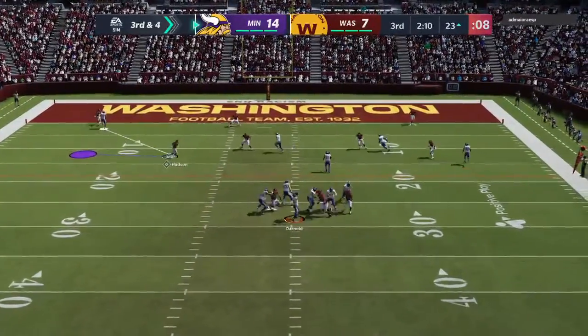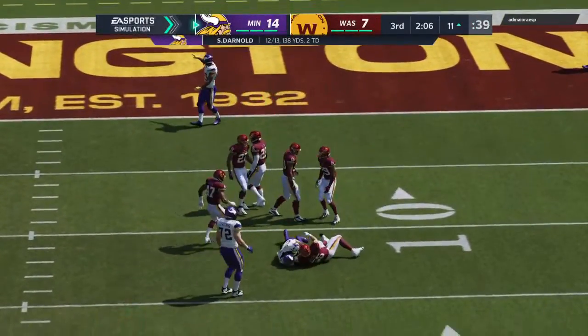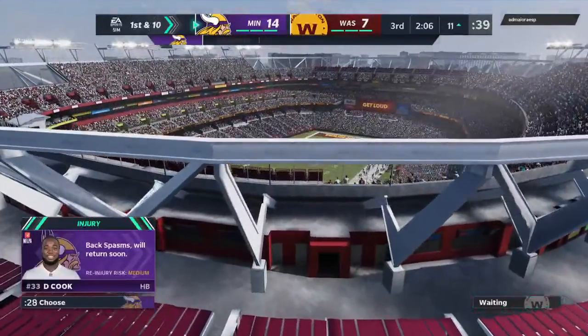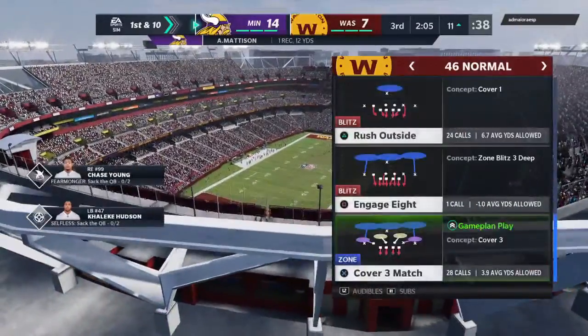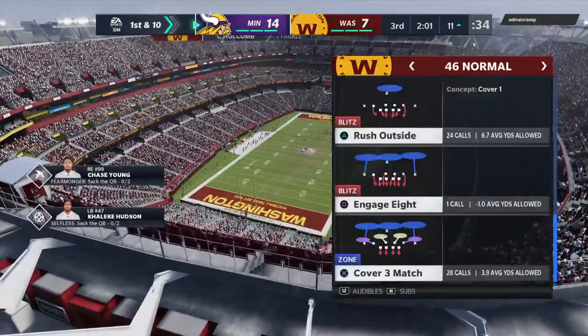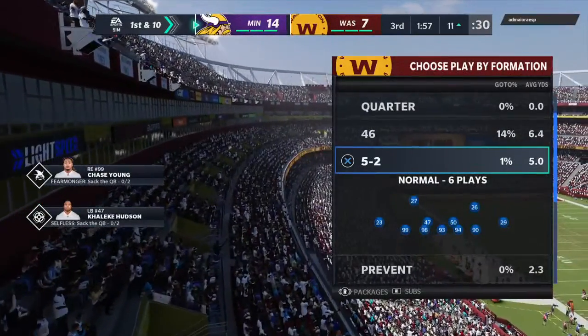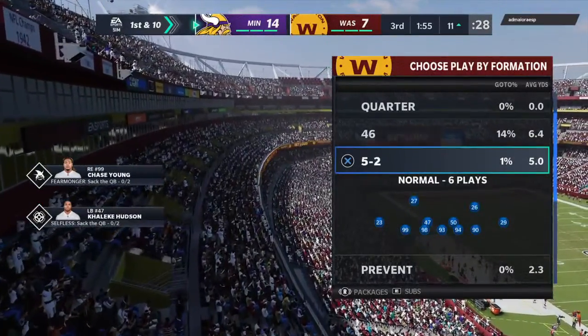Darnold now to throw. And he's going to find his man out of the backfield. That's complete. 12 yards there. 1st down, Vikings. I'm not sure that was necessarily a safety valve or a check down throw on 3rd down. Sometimes just try and find the open guy and get him the ball. He did exactly that and found a way to pick up a 1st down.